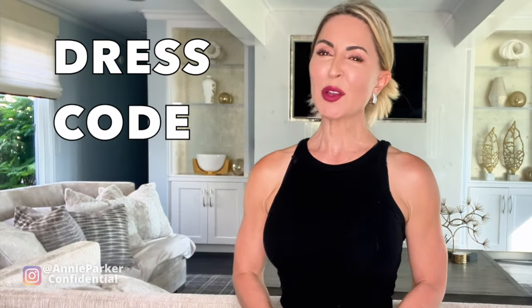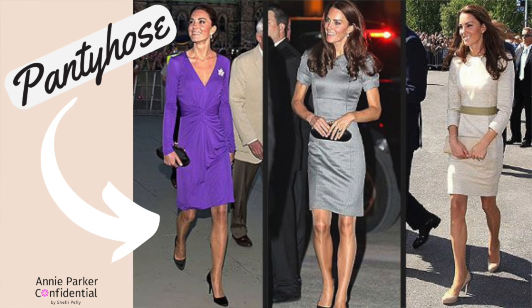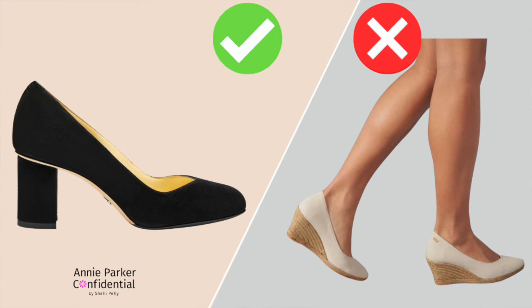Dress code. This reminds me of high school. We had a very strict dress code. The women of the royal family are expected to wear pantyhose, heels versus wedges, and keep their dresses and skirts no shorter than knee length. Side note, you will never, ever, ever catch me in flesh-colored pantyhose.